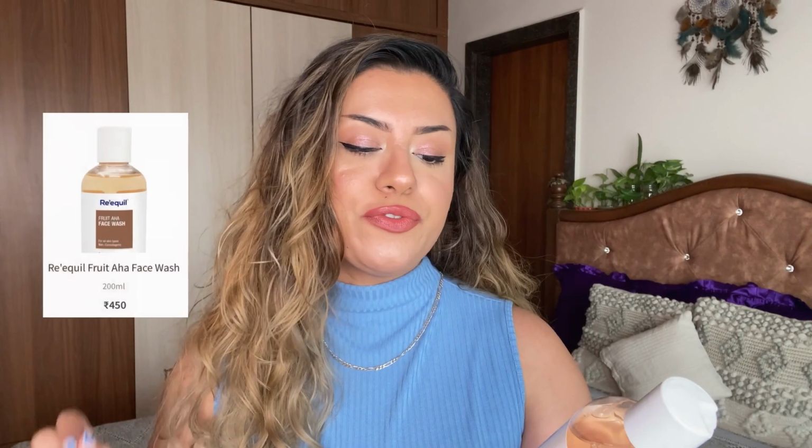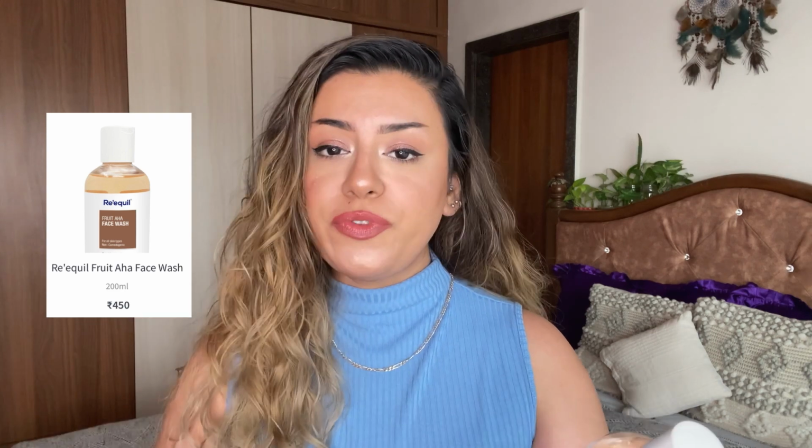Let's start with this Requil face wash right here. This is the Fruit AHA face wash. It's a soap-free, sulfate-free formula. This is so good. A little goes a long way. I am on my second bottle right now. This exfoliates the surface of your skin so beautifully. It is so gentle. It doesn't over dry the skin at all.